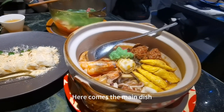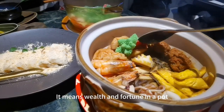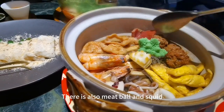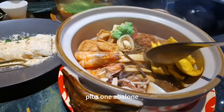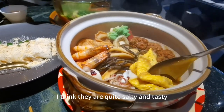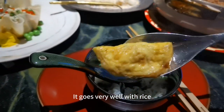Here comes the main dish. We have ordered Fubi Yi Ping Bao. It means wealth and fortune in a pot. This is egg cake and shrimp. There is also meatball and squid, plus one abalone, and some egg dumplings. Below are bamboo shoots and tea tree mushrooms. I think they are quite salty and tasty. It goes very well with rice.